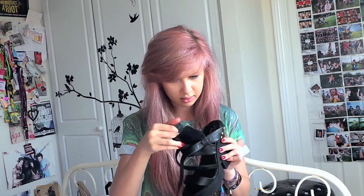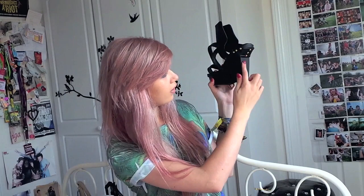And they're real leather, I think they're real leather, that's really good. And these shoes are $103.99. I just think that the gap between the heel and this heel, I think that's really interesting.